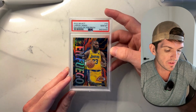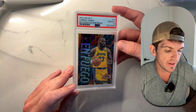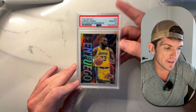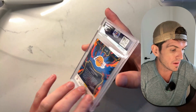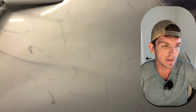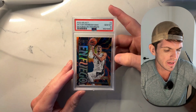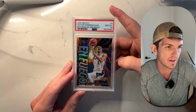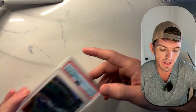And Fuego Silver, the King. That's a cool card. Very, very cool. This is also one of the rare inserts that's not case hit. It may be case hit, honestly, I can't remember. The silvers are very rare, exceedingly rare. I've sold one of the Wemby's already. I've got this one and a couple more outstanding getting graded, but very happy to have that.